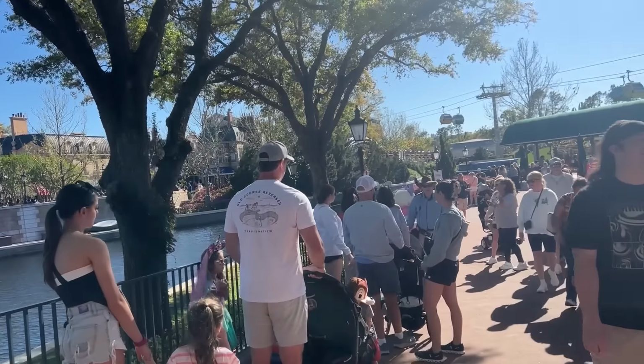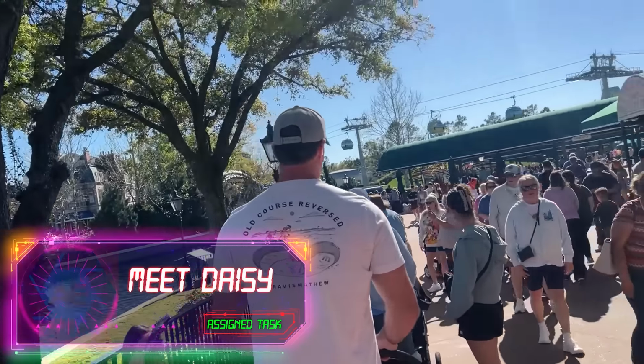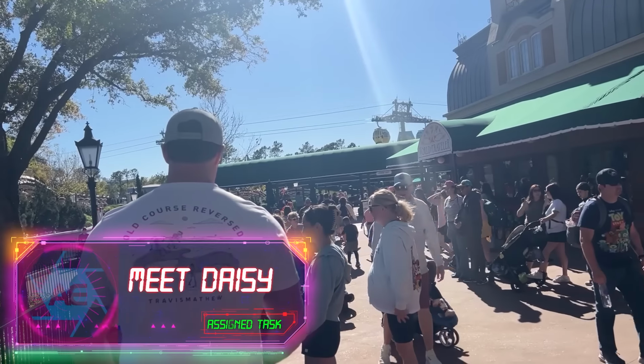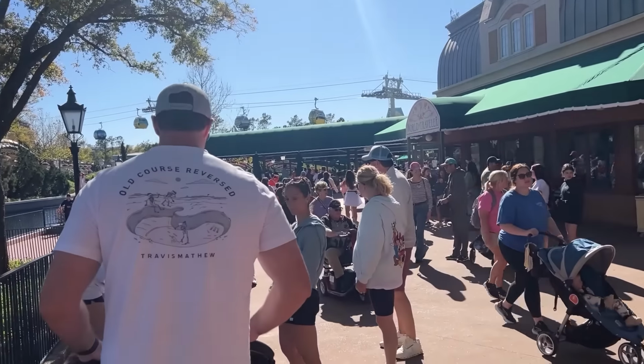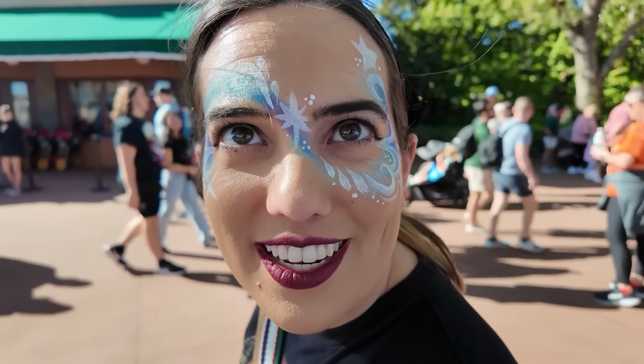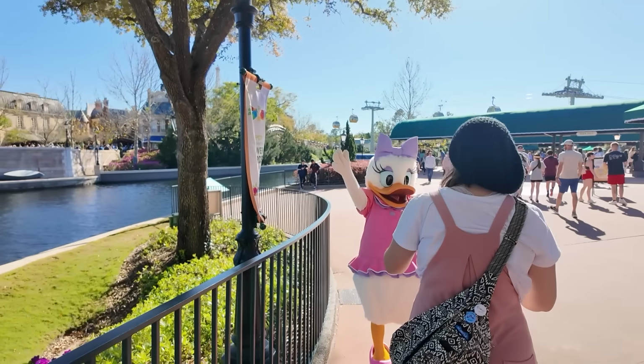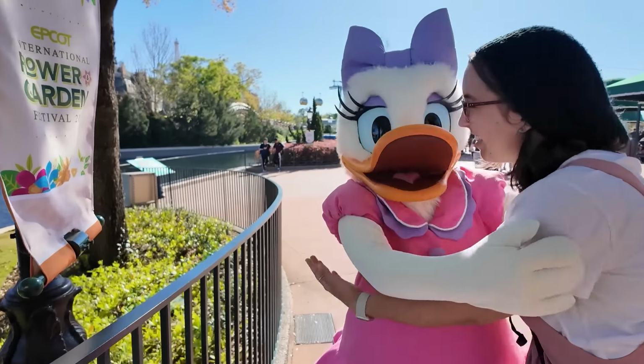On to the next. Next up we are coming to meet the lovely Miss Daisy Duck. You can find her over here near World Traveler, which is the World Showcase entrance to Epcot. Gonna meet Daisy? I'm so excited. Are you gonna meet Daisy? I am. I'm a little nervous, but I'm excited. I'm gonna meet Daisy. I have a bag of soup. Hi, Daisy. So good to see you.